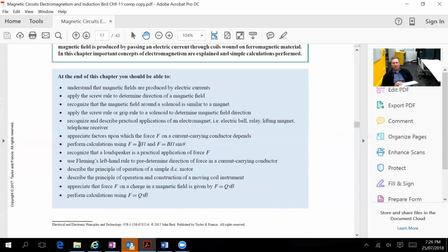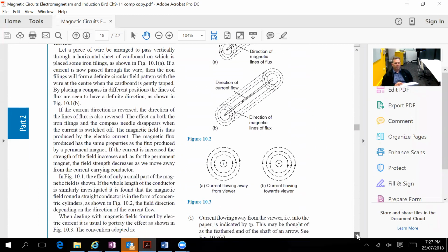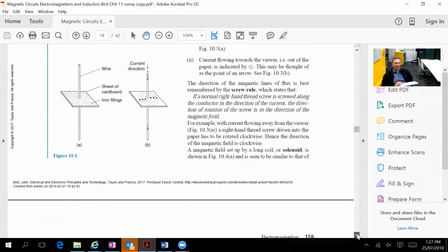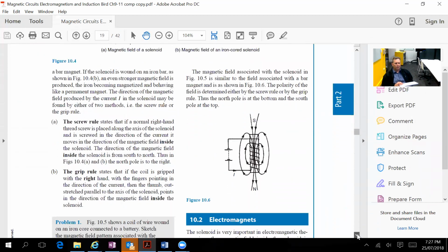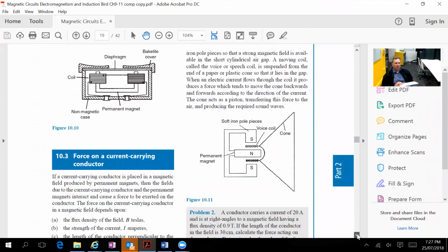B is the flux density. I is the current in the conductor that is experiencing that flux density. We'll look at a diagram in a minute. And L is the length of that conductor. Theta is the angle between that field and the conductor that's in that field. So let's go straight to a diagram, so it'll make a little bit more sense. I'm going to jump to it.